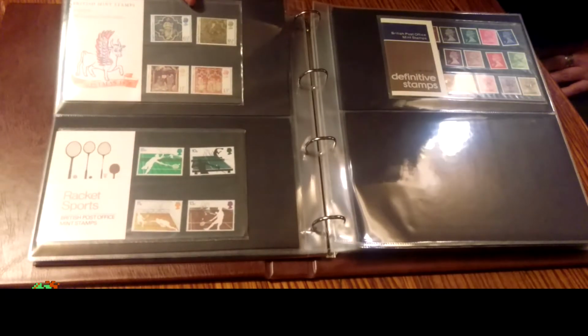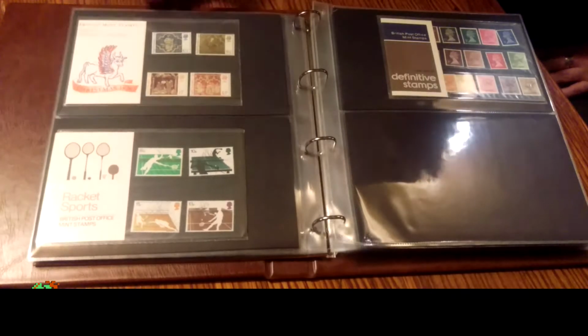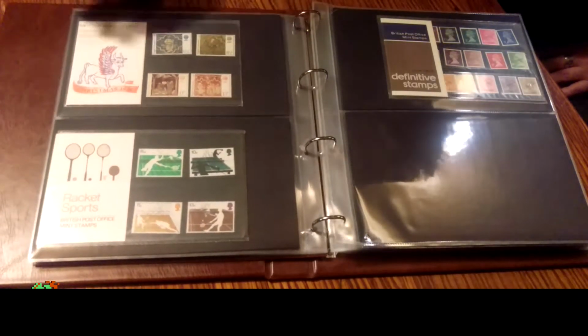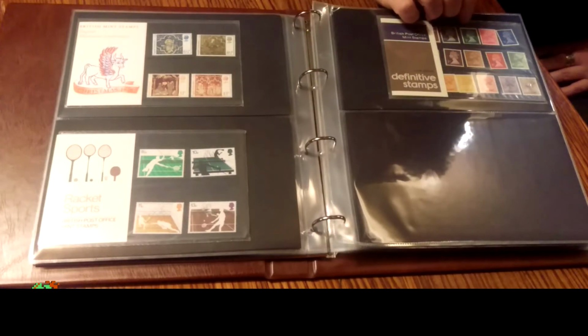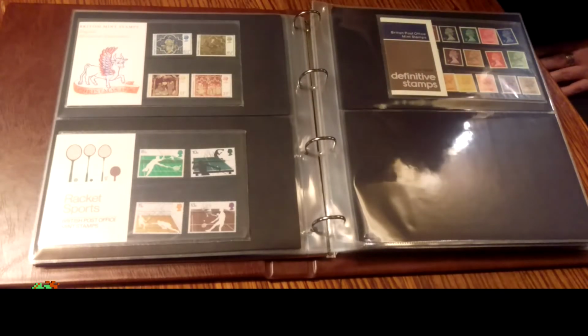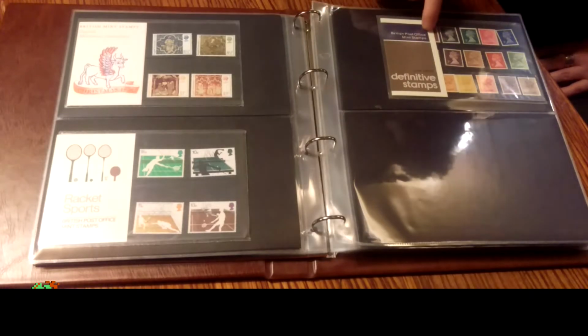Right, so, what have we got there? English medieval embroidery. Yeah, so that's something. Racket sports. So this is, what, 1977, I think, and in 1977, Virginia Wade won Wimbledon. I don't know who the man was that won, but I know Virginia Wade won it in 77. So that's a good thing.